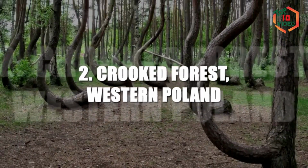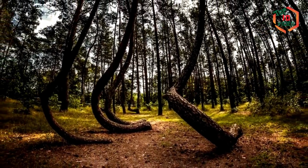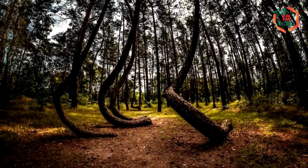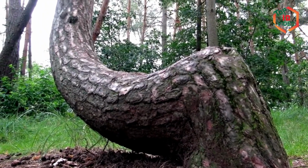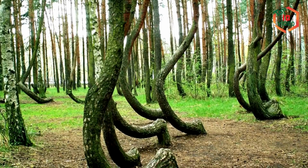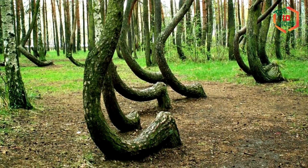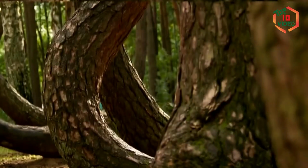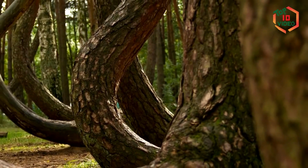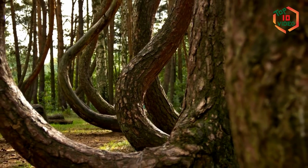Number 2. Crooked Forest, Western Poland. Near a town called Grafino in western Poland is a strange and eerie forest, Crooked Forest, named such because of the 90-degree bends in many of the tree trunks. It's shrouded in mystery. Most of the trees in the Crooked Forest are faced northward, though no one seems to know why they're crooked or why most of them face north. There have been many theories thrown around over the years, but with no scientific evidence to back up any of them, scientists are still dumbfounded.